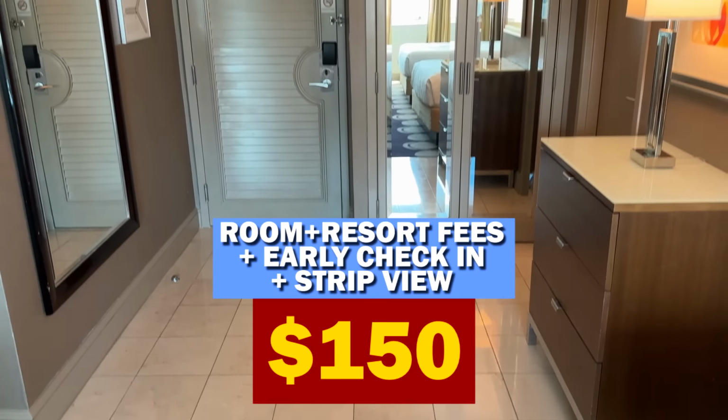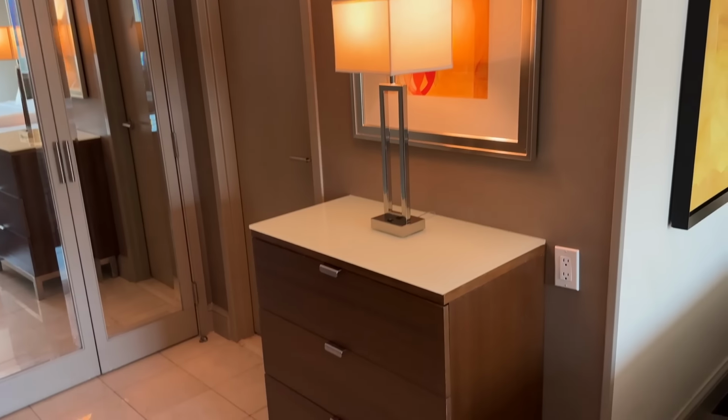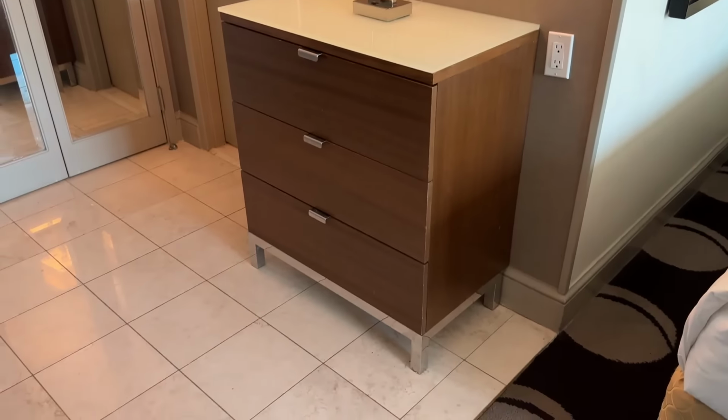So with resort fees, the room came to about 150 bucks for the night, which seems cheap and was literally the only cheap thing about my stay there. I should also point out there was kind of a strange quirk with the toilet, that every time you flushed, there was this blast of air. I'm not really sure how I felt about that.